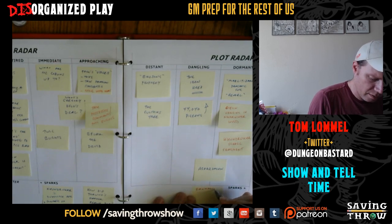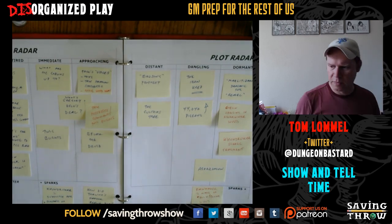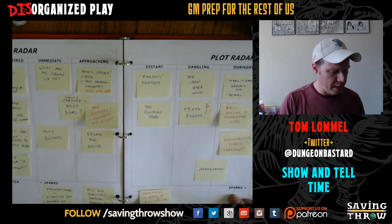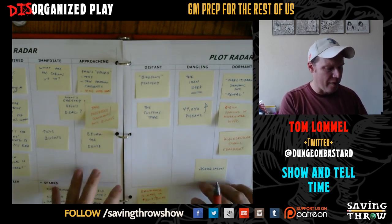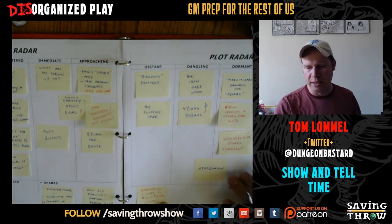Rainmaker made of, for lack of a better term, holy or divine wood. I'm going to put that over here, or just, I don't know, these columns don't really match up with it. Like sparks, this doesn't necessarily have a one-for-one timeline attached to it, but that is an interesting idea, right?